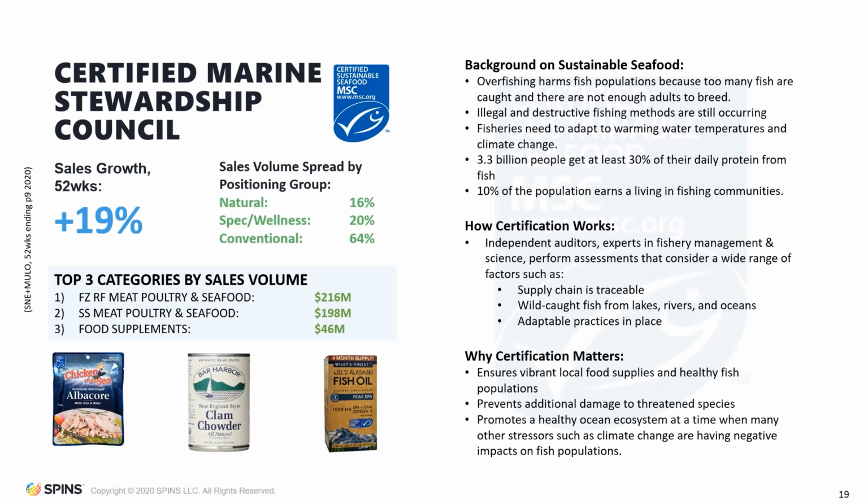The Marine Stewardship Council works to support the 10% of our global population that earns a living from fisheries, along with the 3.3 billion people globally who get at least 30% of their daily animal protein intake from fish. Therefore, job security, food security, and environmental security are all greatly impacted by sustainable fishing. Climate change and increases in ocean temperatures have led to a predicted 40% decline in potential seafood catch by the year 2050. Therefore, this is even more crucial and even more essential for consumers to truly understand and work to improve.